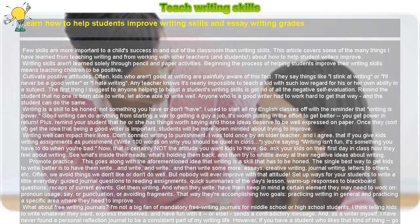Don't connect writing to punishment. I was told once by an older teacher, and I agree, that if you give kids writing assignments as punishment, write 100 words on why you should be quiet in class, you're saying writing isn't fun, it's something you have to do when you're bad. Now, that is certainly not the attitude you want kids to have.